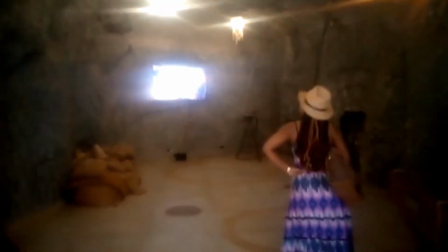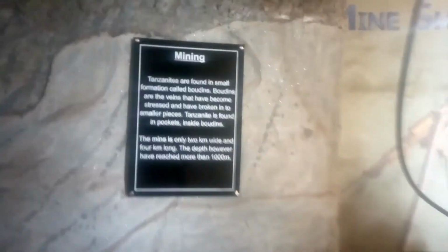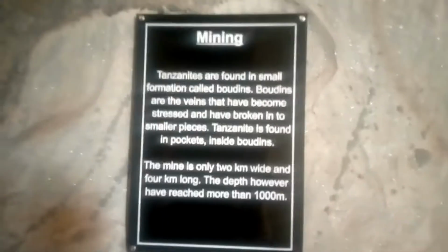So they're actually showing you even about Tanzanite and stuff on TV. Can't quite see. This is quite interesting. They made this like a cave. Wow. This is in Tanzania on your way to Karatu. Who knew? I never saw this before, like on your way to Karatu.